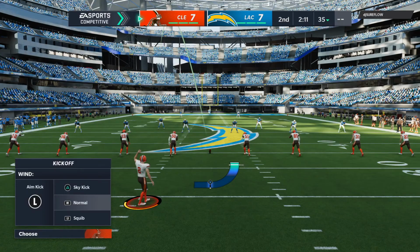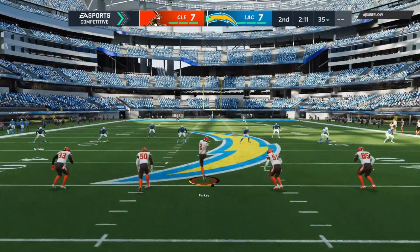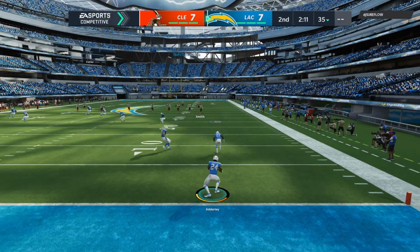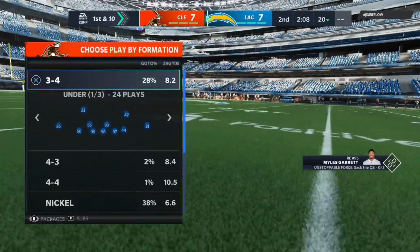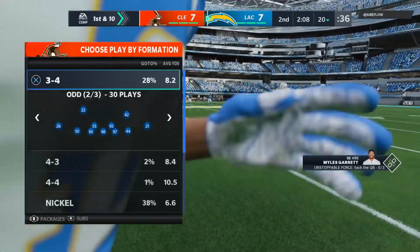Cody Parkey set to kick off. So all even at 7 now as they kick it away. Fielded just outside the goal line. And he'll be brought down right on the chalk of the 20. The Chargers take over first and 10 at their own 20-yard line.